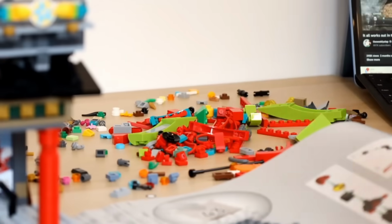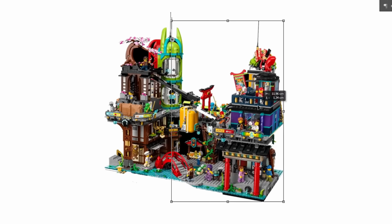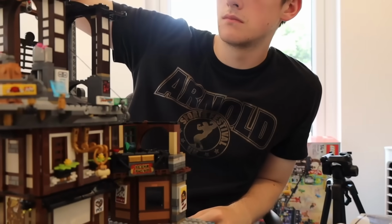What? Now I only had a handful of bags left to finish this set off, and I can't lie, it was absolutely worth it. It's so nearly done. The entire build was finally coming to a close. The dozens of hours spent sat here building this set would be worth it. I don't actually think I can get across to you how much this means to me.